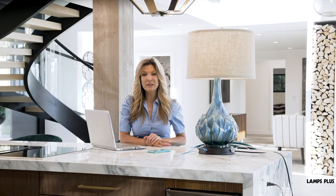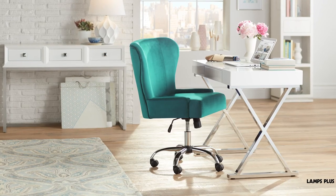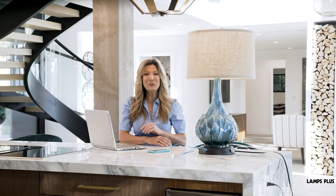Along with lighting and a work desk, don't overlook your choice in seating. Like lighting, a good desk chair should be adjustable. Look for ergonomic features that allow you to adjust the seat height and back support. I also love chairs that rotate and have wheels so you can scoot around.